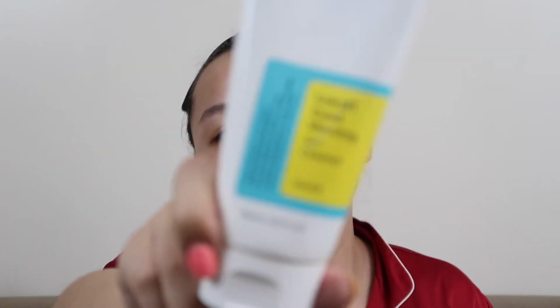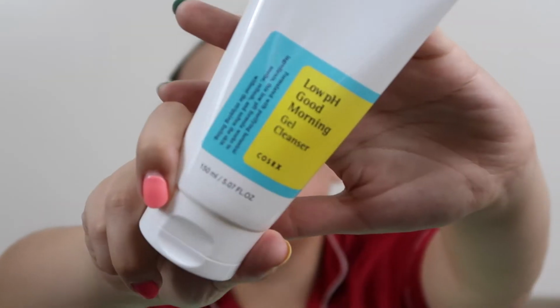Okay, so first step, of course, is to cleanse. Of course, I'm gonna tie my hair back. I have a lot of baby hair, so I use Velcro to put them back. I have a pot of water in front of me. This is so weird. We're gonna cleanse. This is what I use on an everyday basis. So it's a morning gel, but I use it day and night because I find it very gentle.